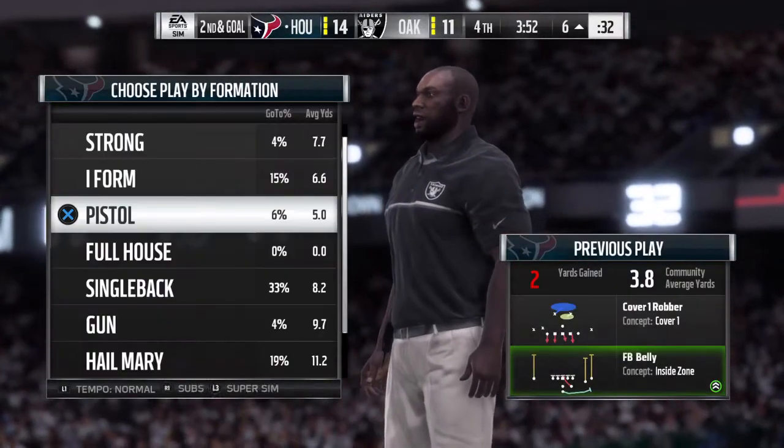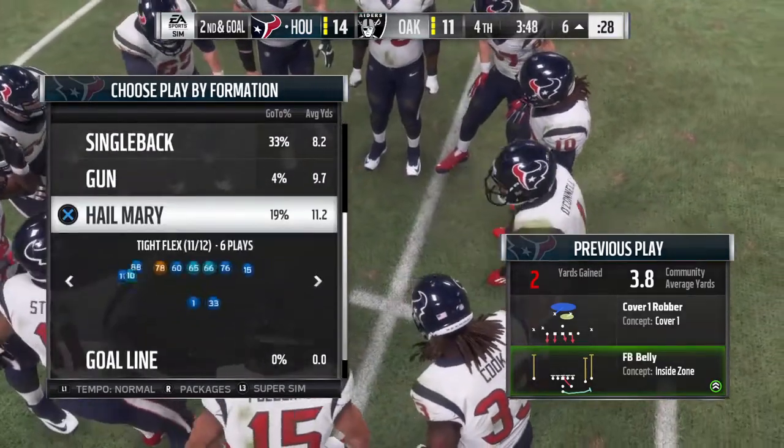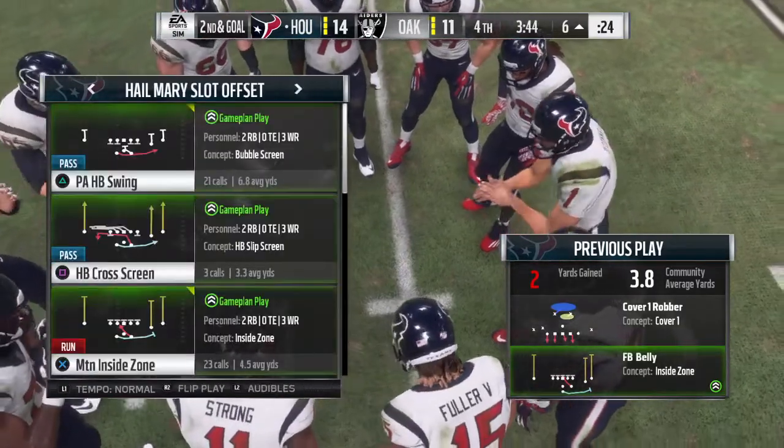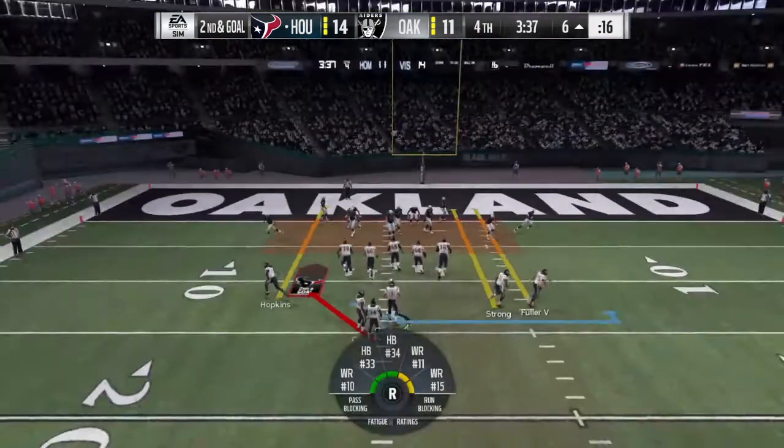Now that's the defense that they were looking for, being able to get extra bodies to the point of attack to deal with the big guy carrying the ball. You really don't want to be in a position where it's a one-on-one tackle with him. And a really long drive here, and it goes on and on.